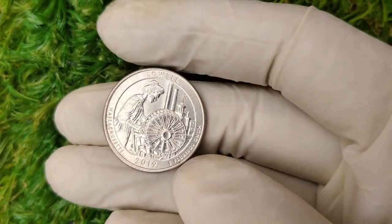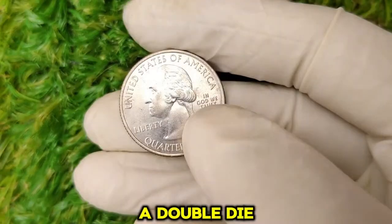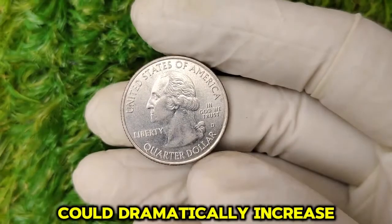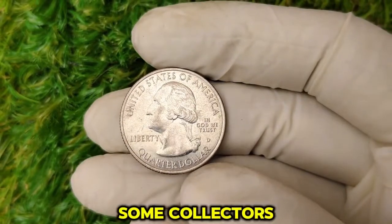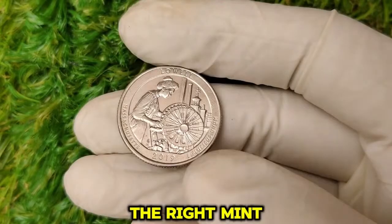And here's a pro tip: be sure to check your quarters for errors. A double die, for instance, could dramatically increase the value. Some collectors even pay hundreds of dollars for a single coin if it has the right mint error.